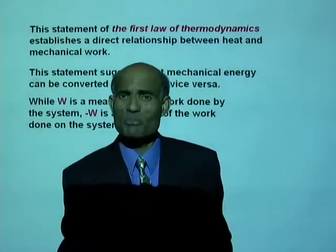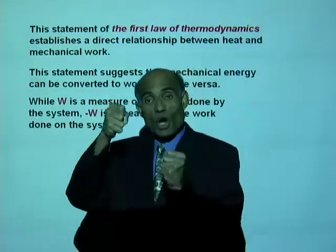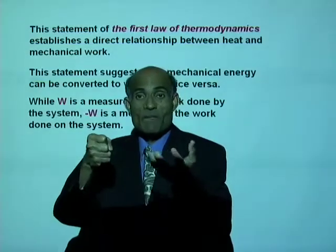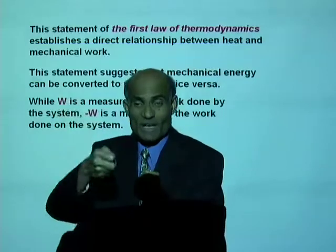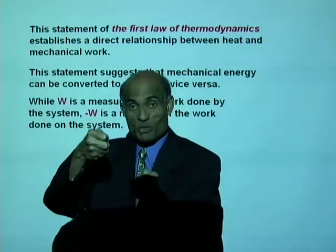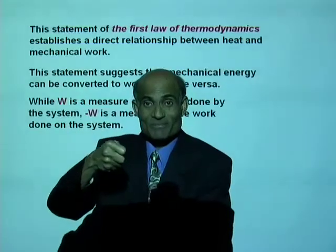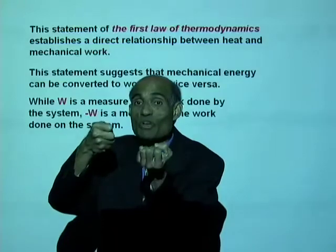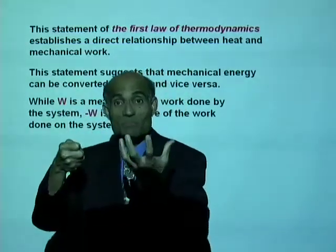Now, what is an example of work done on the system? Work done on the system can result in heat generated. Now, have you ever used a pump, a bicycle pump? As you keep pumping, what you are doing is you are doing work on the gas. You see? And if you are holding the barrel, you can see the barrel gets very hot. The work done on the gas becomes heat.